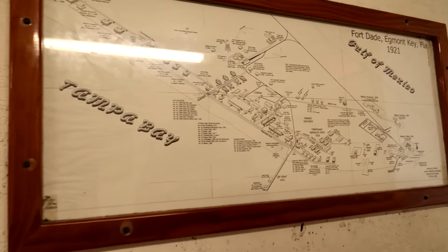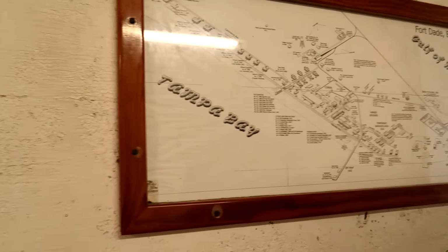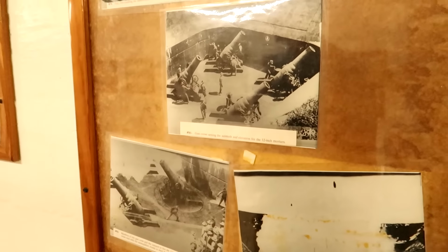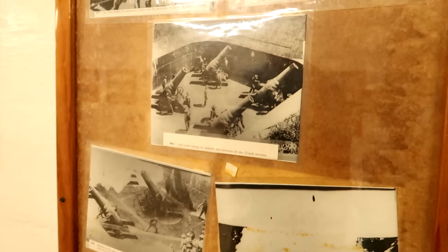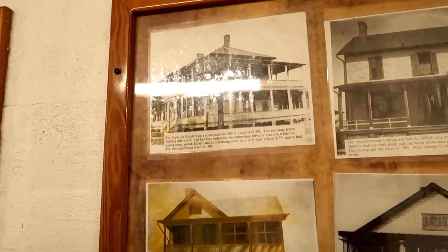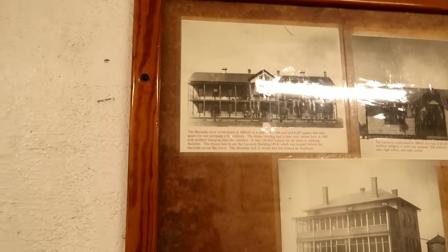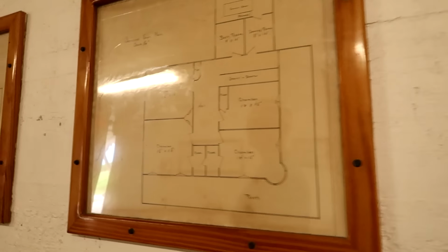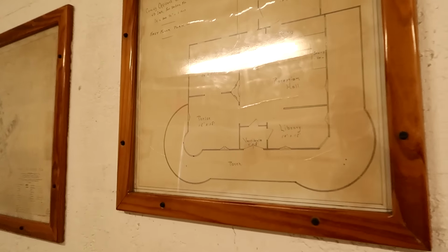Fort Dade. This is a different one. We have 12-inch mortars. Oh, yeah. Wow. 12-inch mortars. Look at that. The captain gets to chill out in the big house. You've got the $9,000 house. The barracks were $15,000. They had a serving quarters. Wow, that's kind of cool. Simple back in the day. I know. Fort Desoto.